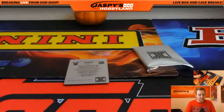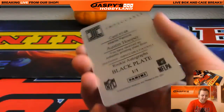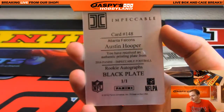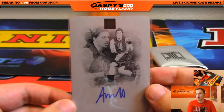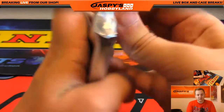And last card, 101 printing plate autograph going out to the Falcons, Austin Hooper. Hoop for the Falcons, William with that. Austin Hooper, our second printing plate auto. Nice. And the metal card.